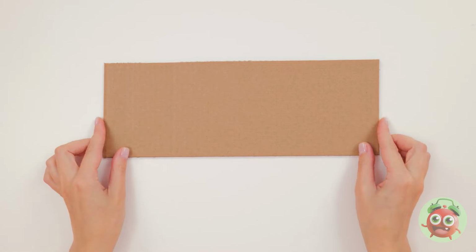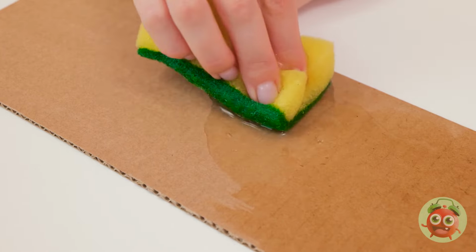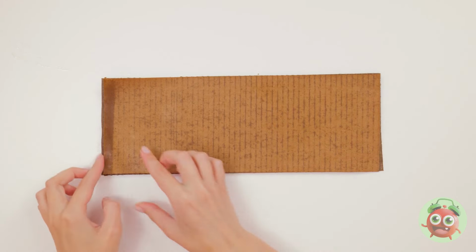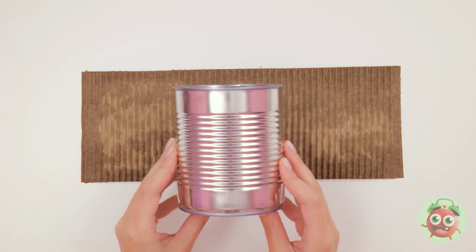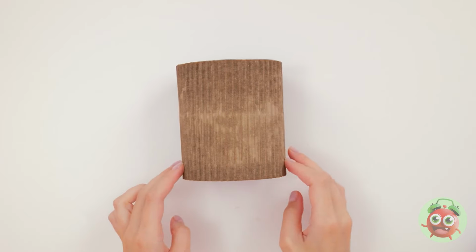First, I need a strip of cardboard. Then I'll grab a sponge. I've soaked the sponge in water. I'll dab it over the cardboard. I want to get it nice and wet. That looks good. Now I can peel off the top layer. Next, I'll take an aluminum can. I'll place it on the cardboard. Then I'll roll it. It's time to paint it.